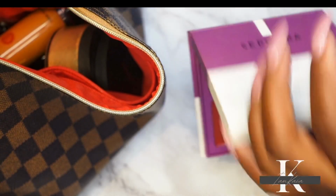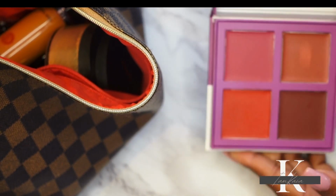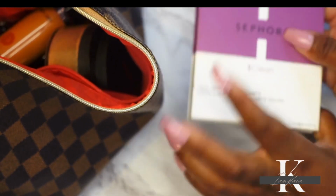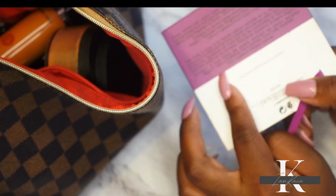Blush, I think I am just only going to be using this Sephora blush palette. This is the cream blush palette. I really like the shades in this. I've used this a few times. Actually, I really like this a lot. This is super affordable. Definitely pick this up, and I have the shade Spiced. So I'm going to be using this cream blush palette.